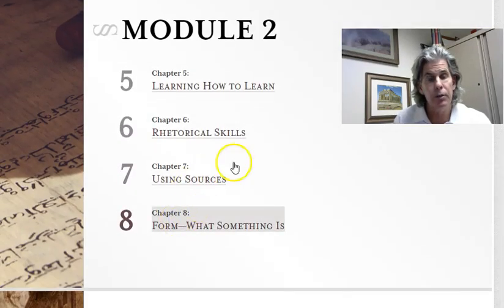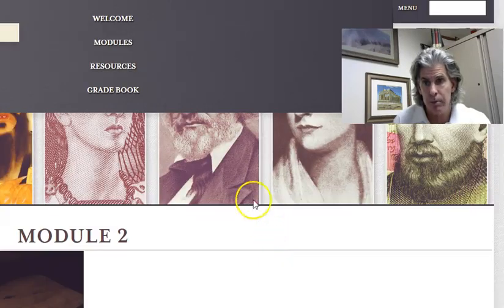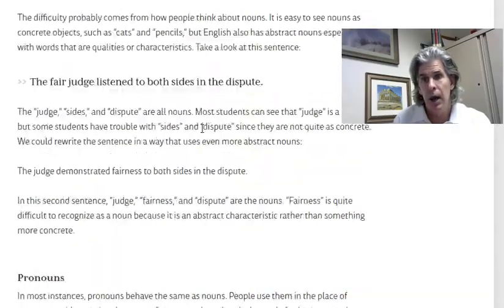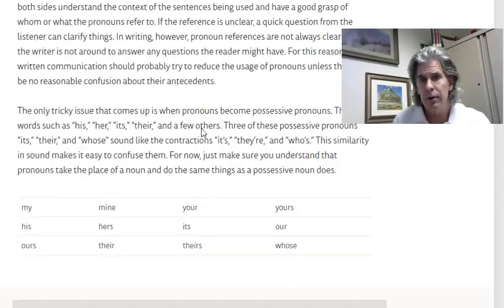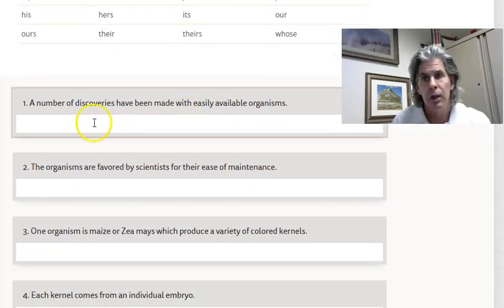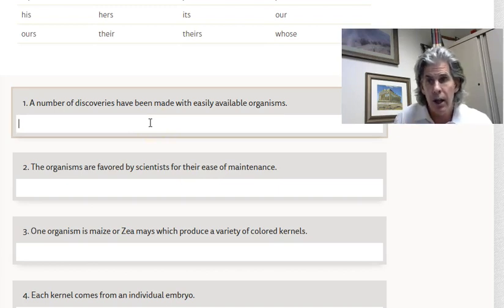Chapter 8 gets through more the form issues, what grammatical form is. And so there's a lot of fill-in-the-blanks and understanding what the heck is he talking about here with these, finding the nouns in each sentence. And I'll show it to you. There's absolutely no reason why everybody in the class cannot answer all of these questions effectively. Even if you have a lot of trouble with the grammar, I will walk everybody through it and how to get through this, okay? So again, try to get through with a good faith effort.